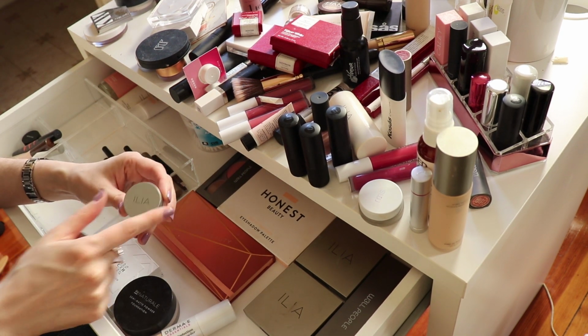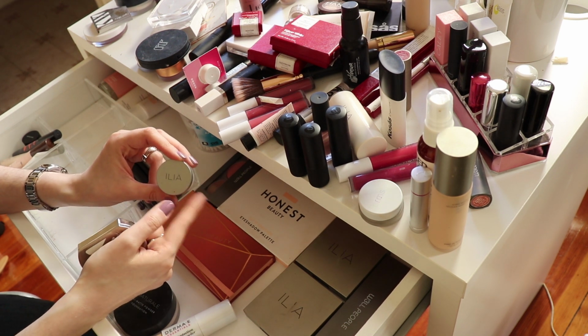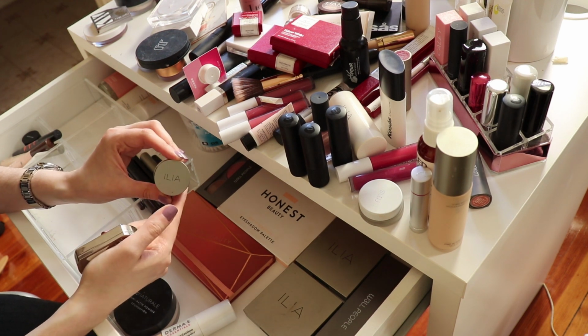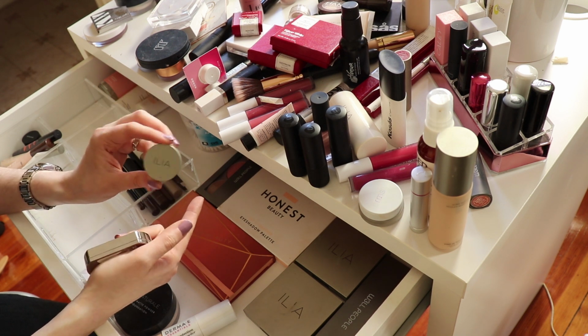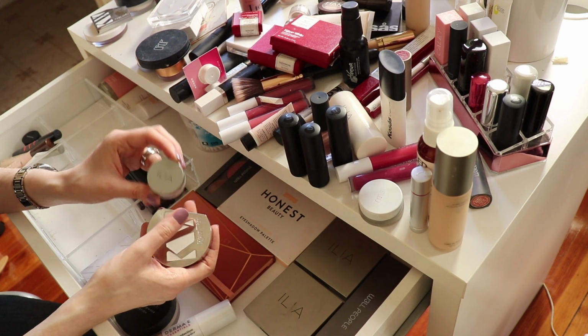I also have the Ilia setting powder, and I don't love this one either, and if I were a normal non-YouTuber person, I would just declutter this, but I'm thinking about doing a full face of Ilia video, and so if I do that, it would be helpful to have this, so this is going to go over into the Alex drawers.